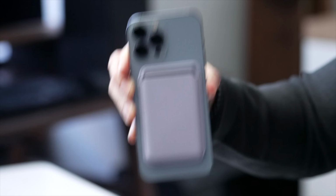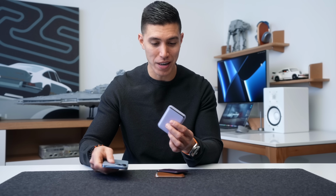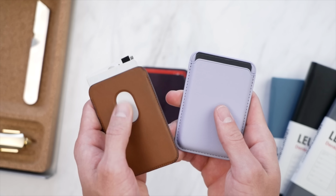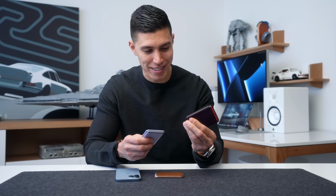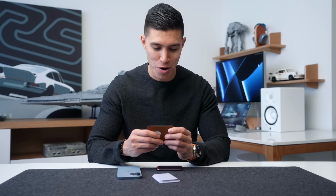You can see I can shake my phone around and that wallet is not coming off the back. So once again, if you want to save some money, $20 versus $45 if you don't care about having an Apple logo. I would say that the leather is more supple. I would say this is almost a faux leather, but I guess you're actually being a bit more environmentally friendly because we're not using real stuff.